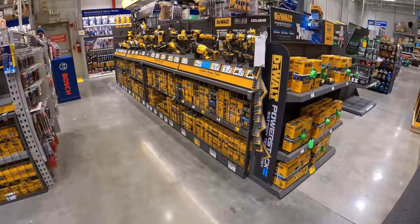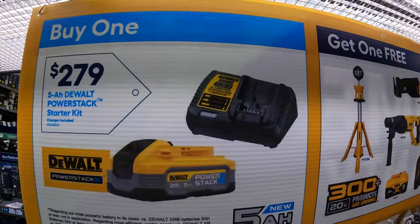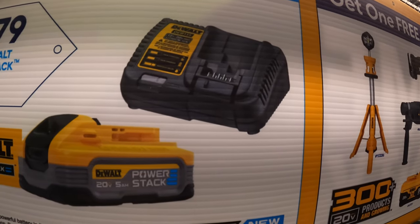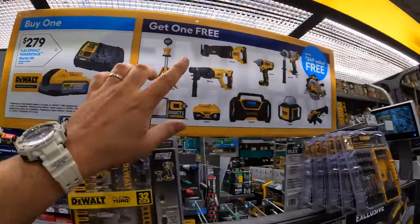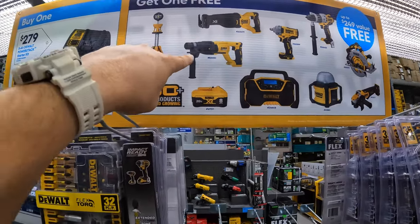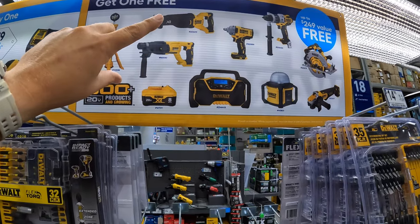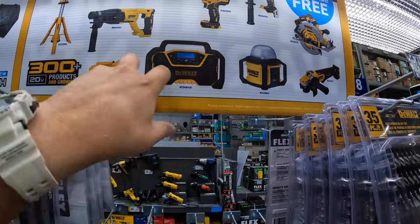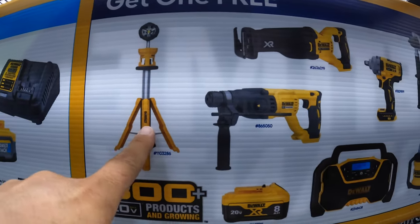All right, Dewalt actually has something going on over here. You can get a 5 amp hour PowerStack battery and a standard charger that also charges 20 and 12 volt batteries for $279, and you get a free tool with that. And the free tool that you get to select from is actually, which I'm proud to say, a good deal, because these are power detect tools, except for the impact driver battery. Anyways, so you get the light tower.